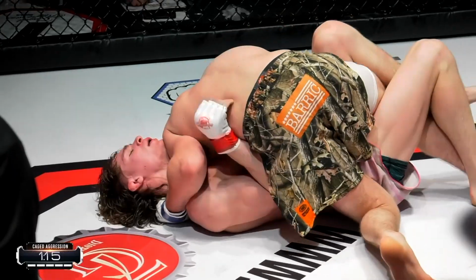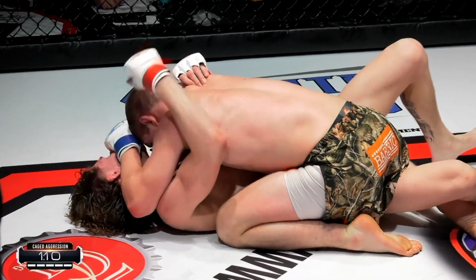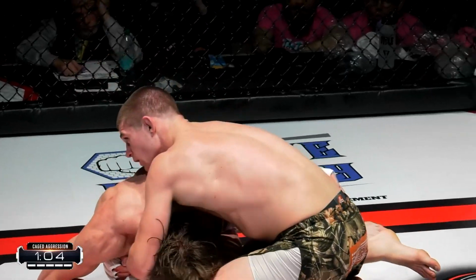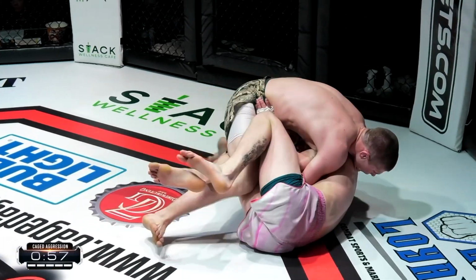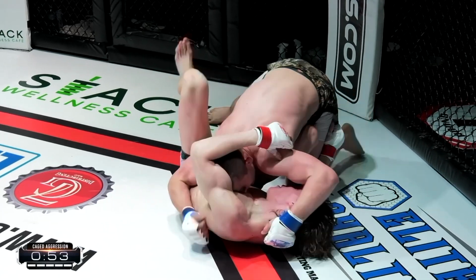Now, if you're Houser's coach, what does he need to improve on to get a finish against a guy like this? I already talked about taking the back, maybe the rear nakeds, but we just watched the guy for the better part of 15 minutes. He's got some really good striking. He's able to control on top. Right now, he's looking for the head and arm, but not really big on the submission attempts when he's on the ground.